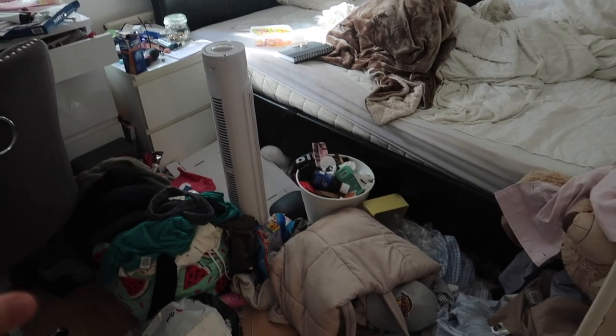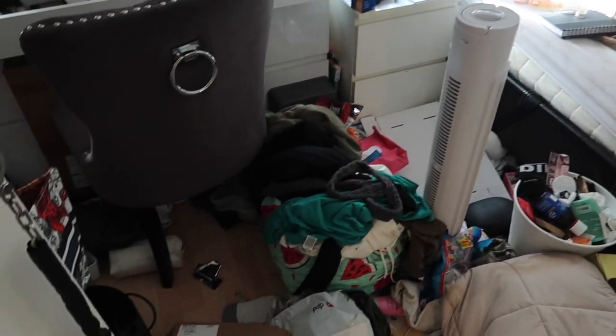Just need to be comfy. But I'm just waiting for Tom to get out of the shower so I can brush my teeth and do my skincare. So this is the state of my room at home, because we've literally just thrown everything everywhere.